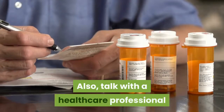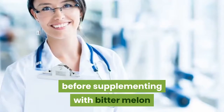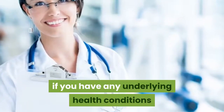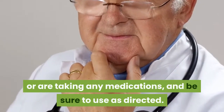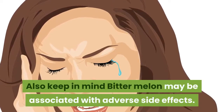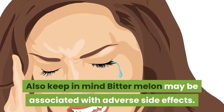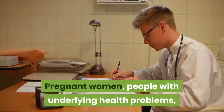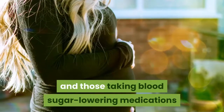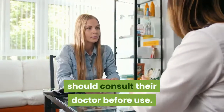Also, talk with a healthcare professional before supplementing with bitter melon if you have any underlying health conditions or are taking any medications, and be sure to use as directed. Also keep in mind bitter melon may be associated with adverse side effects. Pregnant women, people with underlying health problems, and those taking blood sugar-lowering medications should consult their doctor before use.